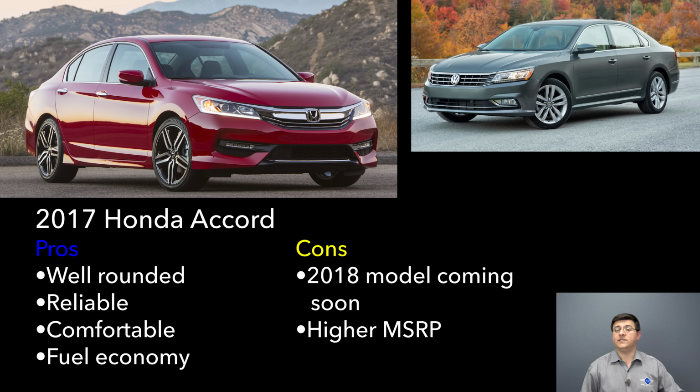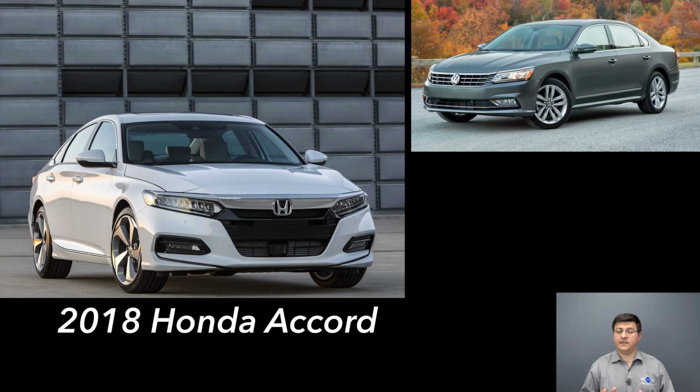The Accord also is an extraordinarily well-rounded vehicle. We have excellent passenger room, it provides excellent handling, decent acceleration, and class-leading fuel economy. Rear seat accommodations, however, are a definite win for the Passat because it does feel more spacious than the Accord. At this time, we don't know too much about the 2018 Honda Accord because Honda has just started releasing some of the details about that model. We don't expect to see it in dealer showrooms until quite a bit later this year.